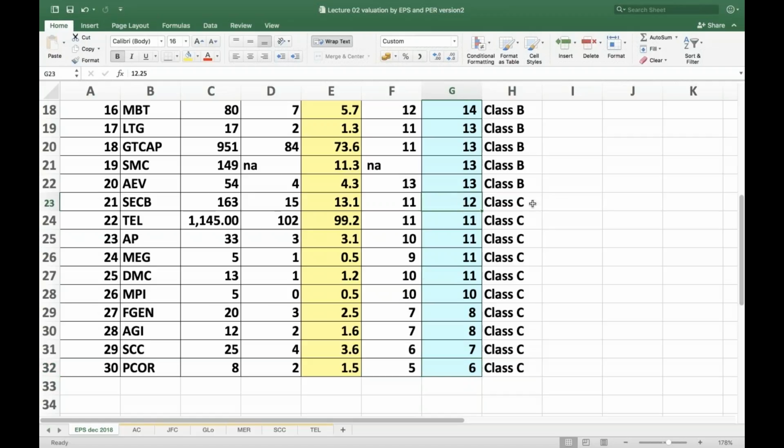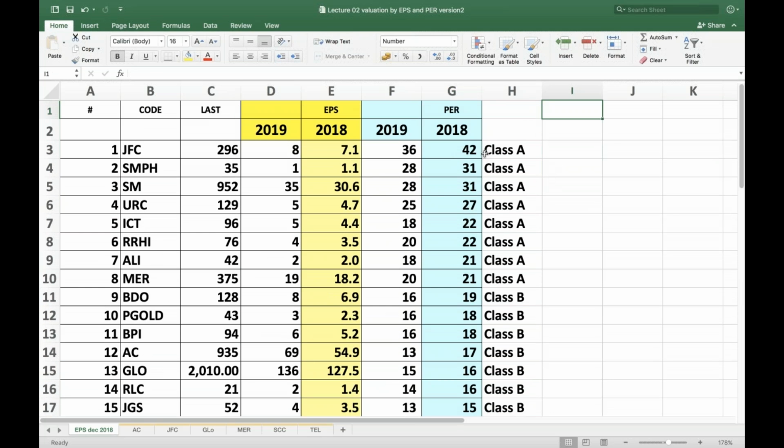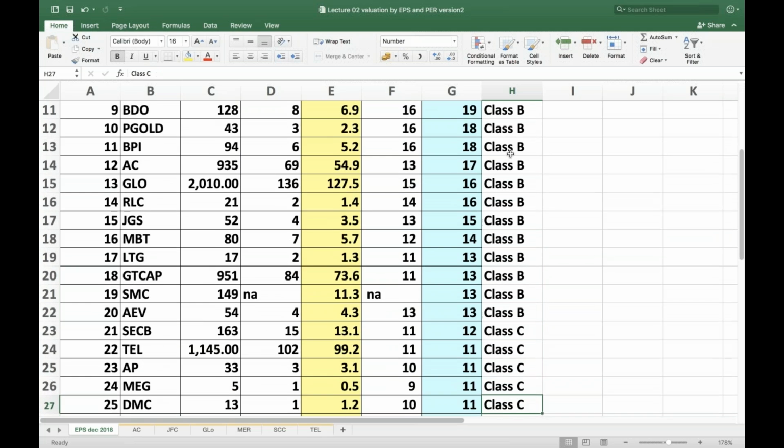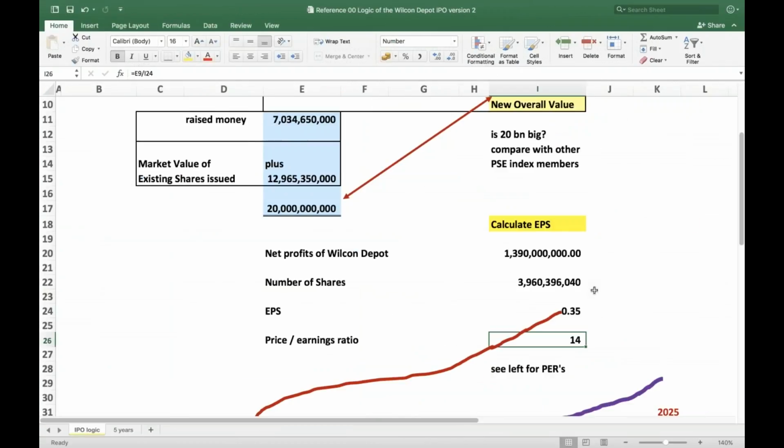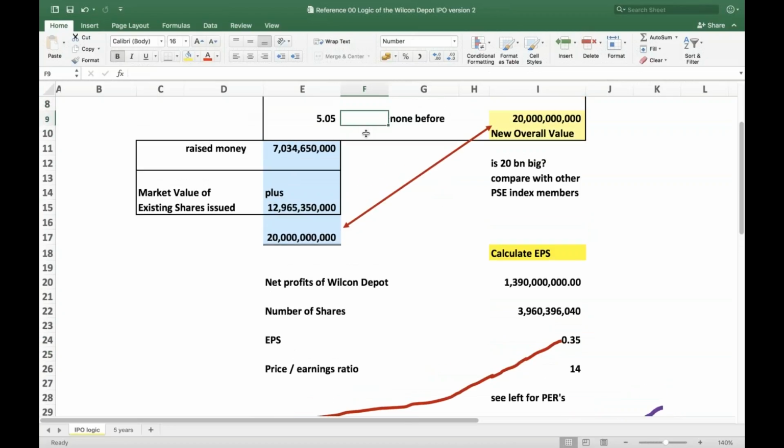Lower priced because they have a lower price to earnings ratio. It's almost like gasoline versus premium gasoline versus diesel. So let's imagine that the most expensive gasoline is Class A, premium gasoline. What's next? Regular gasoline would be Class B, right? So Class B, somewhere in the middle. And what's Class C? Probably diesel fuel because it's used by the trucks. Okay, so that would be how you figure out whether your stock should be priced at a PE of 8 or 10 or 15. In the case of Wilcon Depot, before and after the offering, it was priced at 14 times PE, which means 0.35 of EPS times 14 gives you 5.05. So that's roughly how you get the price.